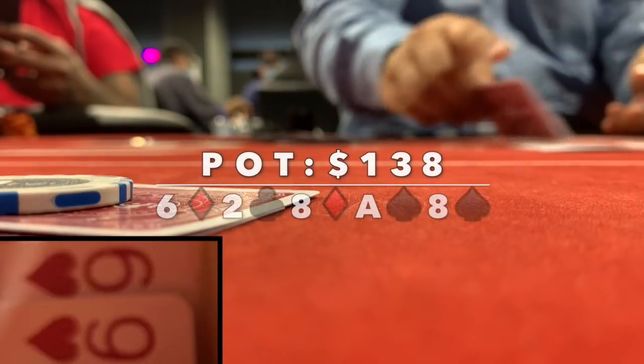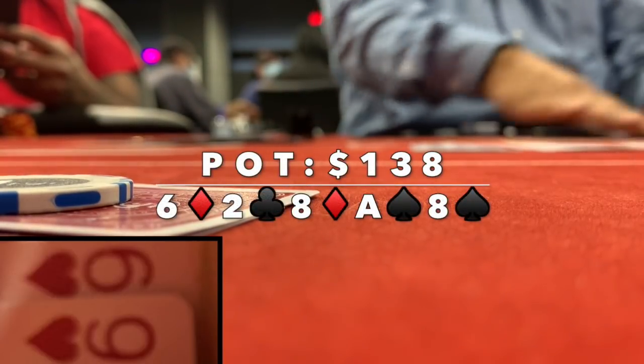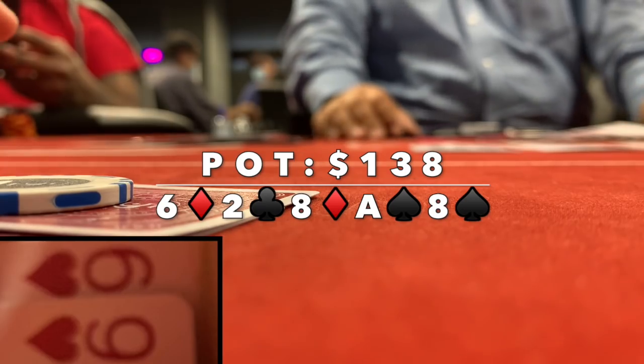River's the 8 of spades, we just have showdown value at this point. I check it, the button checks and shows pocket kings. Nice hand.